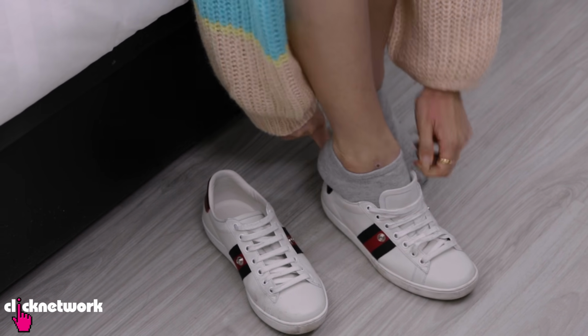Sorry, I can't test it because I don't have the right shoes for it, so I'm not going to rate it. I feel like it may work with some shoes but not with others, so you may need to change your shoe collection if you really want to use this.